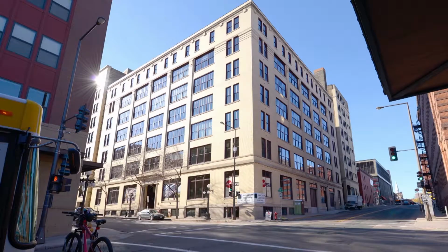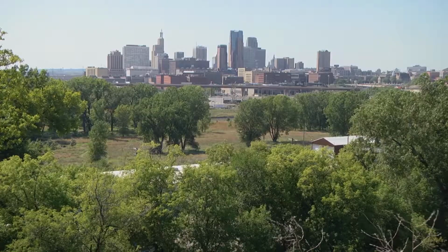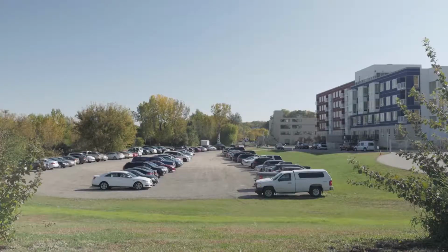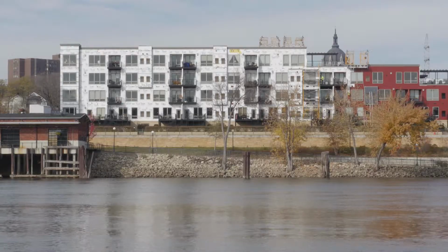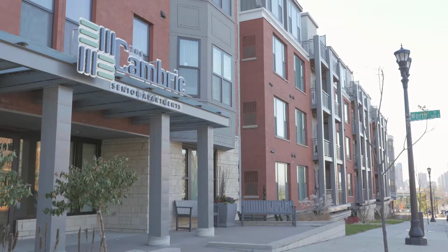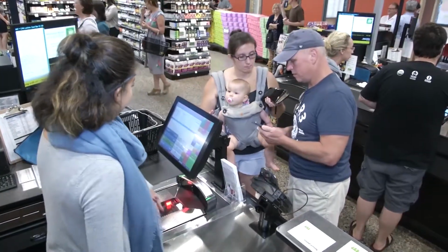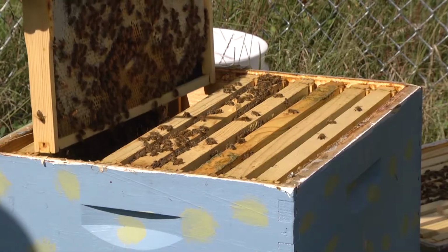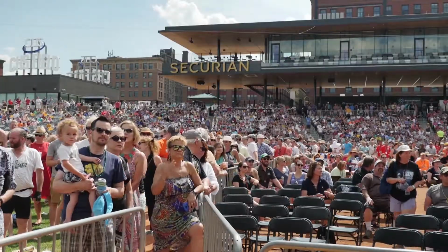St. Paul has recently experienced a surge of redevelopment projects that have increased the livability and vibrancy of our community. Projects like the Upper Landing, West Side Flats, and the former Schmidt Brewery have and will continue to add new residential units in our city to meet the increasing demand. Baldinger Bakery and the Mississippi Market have added places for new jobs, and CHS Field and Bruce Vento Nature Sanctuary have provided new entertainment and recreation options for residents and visitors alike.